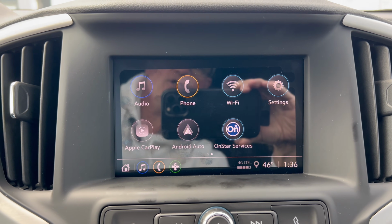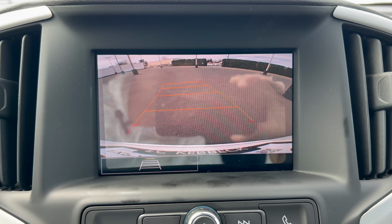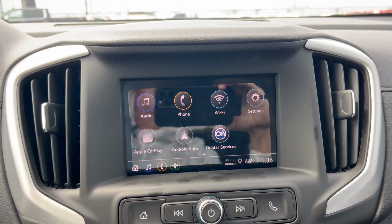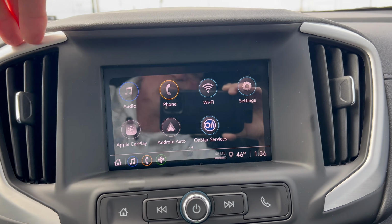Now we're going to hit reverse. Nice large backup camera with trajectory, takes up the whole screen. So I do like that, even though it's a smaller screen. It works just fine, gives you whatever you may need, and it's integrated and not just stuck on, which I like. And we have 2 heat and air vents on either side.